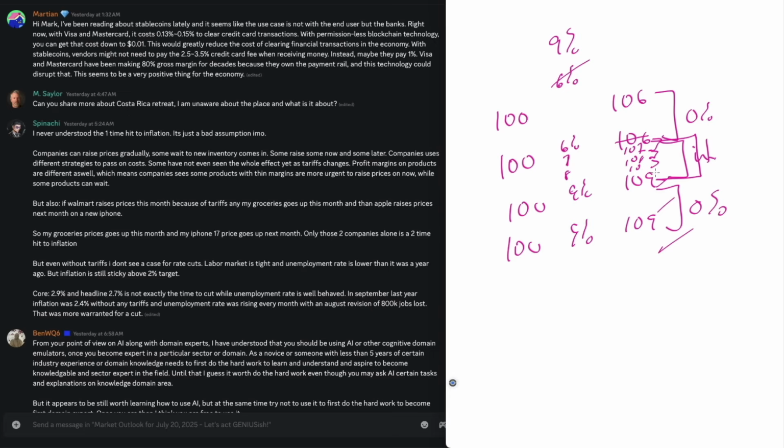If Walmart raises prices this month because of tariffs and my groceries go up this month, and then Apple raises prices next month on a new iPhone, again, the sum of little things adds up. Like if everyone did it at once, it would be the same thing as the sum of all the little things happening.